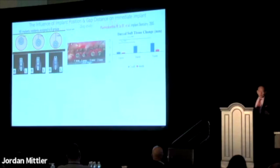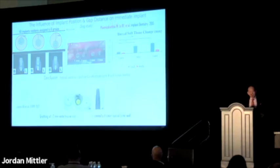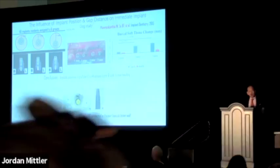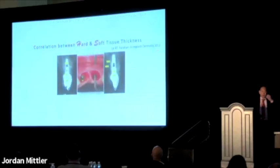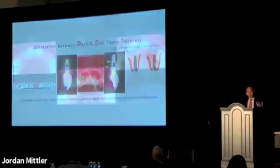And this was a controlled animal study. Now, Levine also showed the same thing, that when you place implants towards the buccal, the gaps have a propensity to fill in. We also showed that when you have thick crestal bone, you have a direct correlation with thick crestal soft tissue. Well, how does that apply?